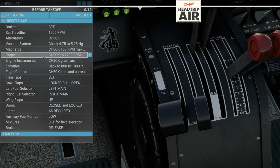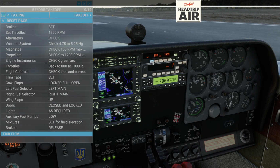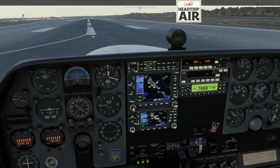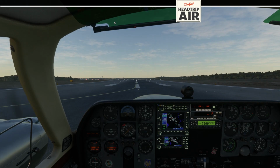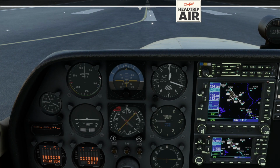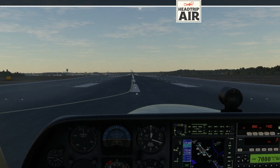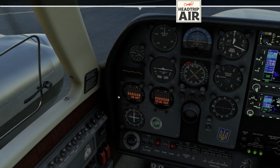So I think that's propellers checked to 1200 RPM. Okay, so propellers checked at 1200 RPM. I'm not 100% sure. There we go. I think we keep those at ridge. So, all right. I think that's going to get us where we want to be, hopefully. We're going to rotate at about 80 knots, which is going to be right here. That line right there is where we want to rotate, so let's keep our eye on that. In fact, let's just zoom in a little bit. Actually, I'm having a hard time seeing those. Let's put some lights on them.